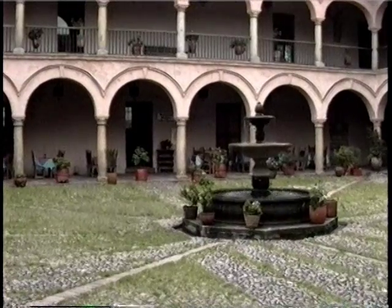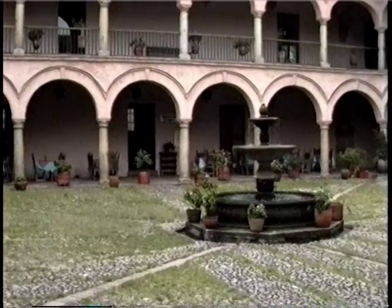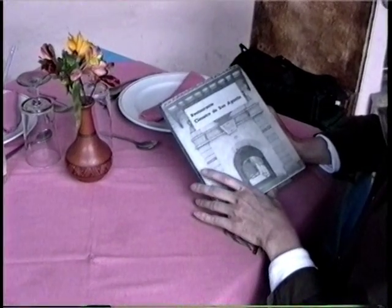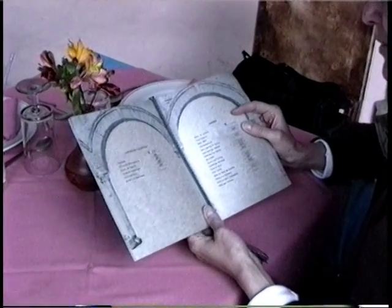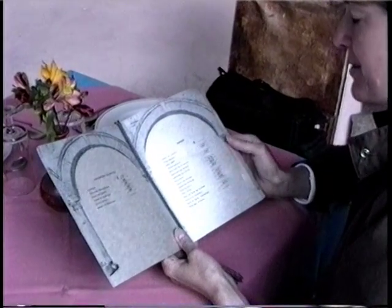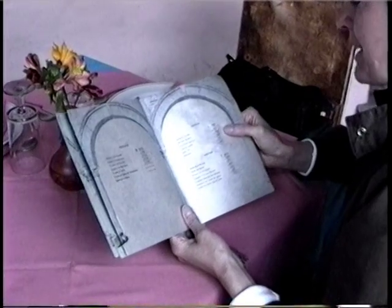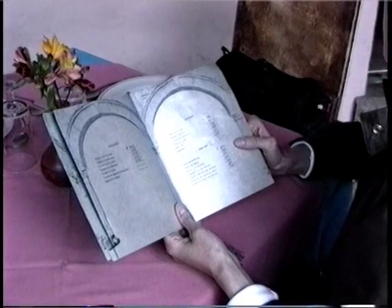Inside the museum's courtyard, there's a little restaurant off to the side there. What an idyllic spot for lunch. Today's menu has baby beef for about $3, chicken and wine sauce for $3 also, trout for about $4, natural lemonade for 30 cents, and all kinds of pastries for about $1.